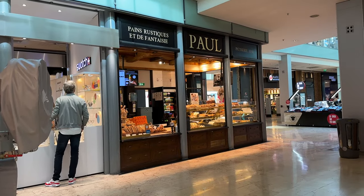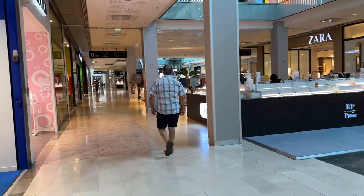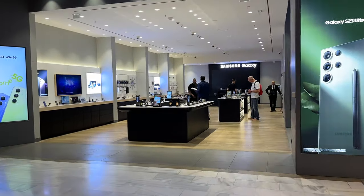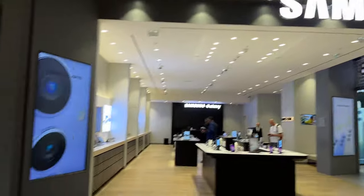These little Paul bakeries are also everywhere. Everywhere I've turned, I've seen one. But there's a massive Samsung store down here. I mean, look at the size of that Samsung store. It's absolutely huge. It's absolutely ginormous.